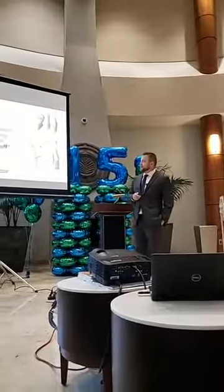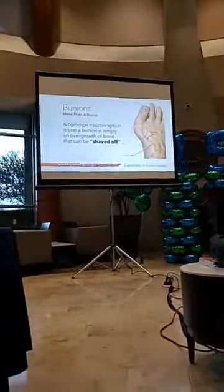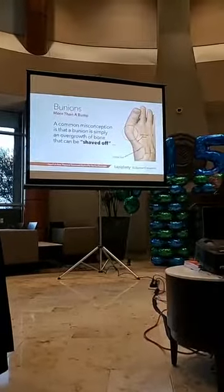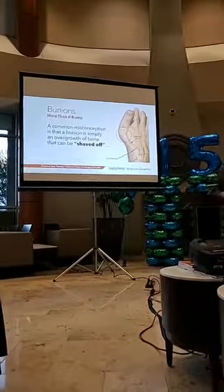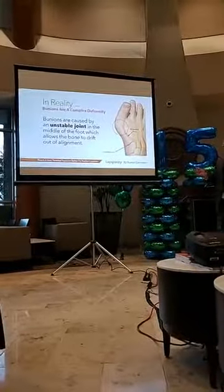So again, it's more than a bump. People look at that and they say, hey doc, just shave that bump off, I'll be great. That's all I need. That will not address the deviation of the toe. It will not address the cause. So 5, 10, 15 years down the road, you're looking at another procedure to solve the same problem. They're caused by an unstable joint.